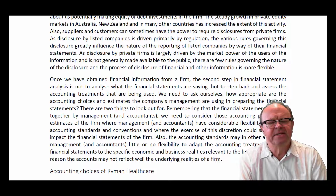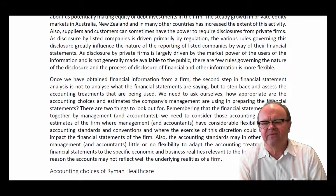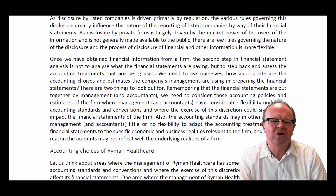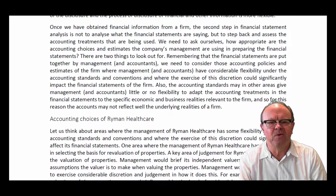As disclosure by listed companies is driven primarily by regulation, the various rules governing this disclosure greatly influence the nature of the reporting of listed companies by way of their financial statements. As disclosure by private firms is largely driven by the market power of the users of the information and is not generally made available to the public, there are few rules governing the nature of the disclosure, and the process of disclosure of financial and other information is more flexible.